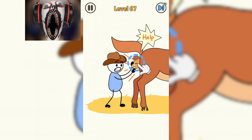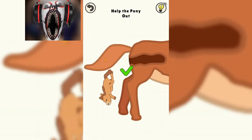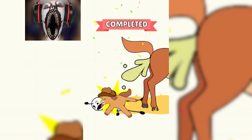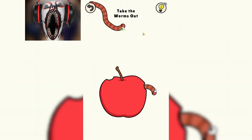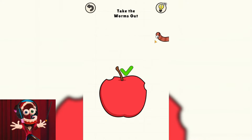Oh my god. We're going to have to help deliver this horse now. But in reality, these levels seem extremely disgusting to me. I especially feel disgusted by how suddenly this horse falls out and lands straight on the ground. In fact, I know that this is how horse births happen, but nevertheless, it still looks extremely unnatural. I didn't think there would be anything nasty for you in this game.